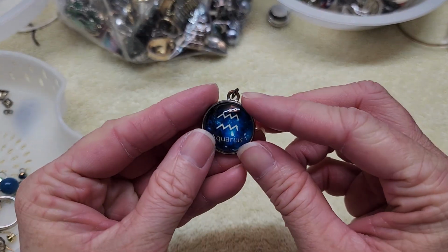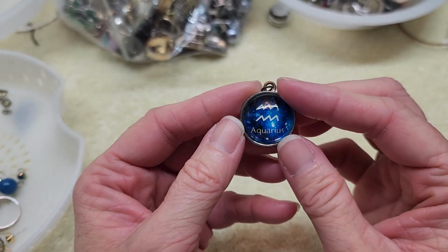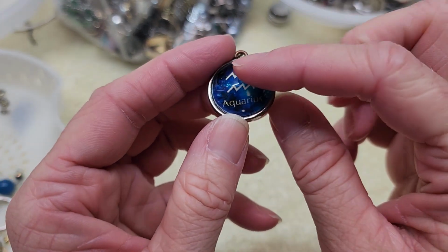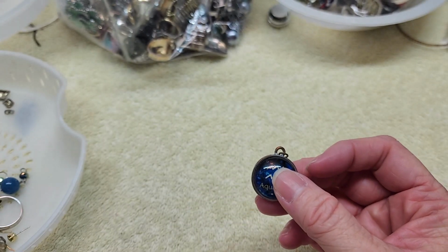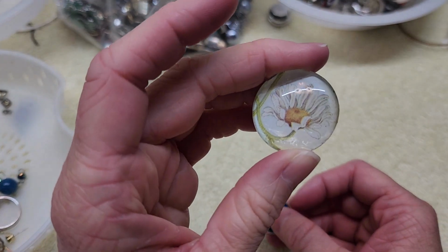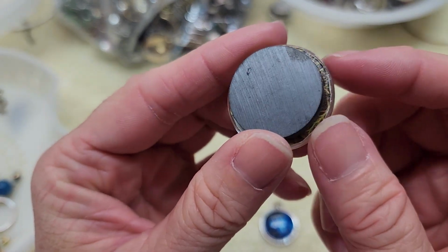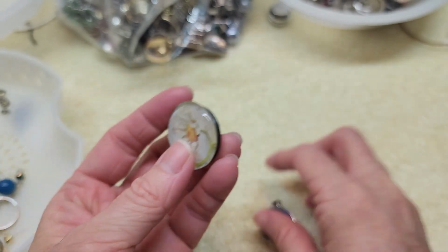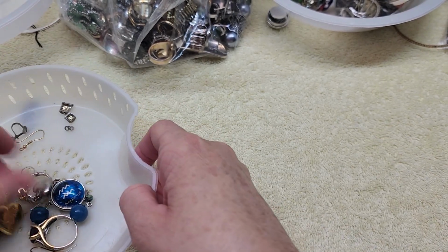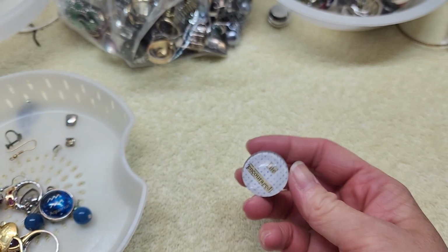Alright, and then I have an Aquarius glass dome pendant. What this looks like to me is somebody printed off a design, punched out the circle and put it in here, and then they glued the dome on it. I do this with my magnets. This is from a greeting card that I just glued onto a glass dome, and then I glued the magnet to it. So I think this is handmade. Oh, there's my other magnet that I did. Scrapbook paper and book page with a magnet.